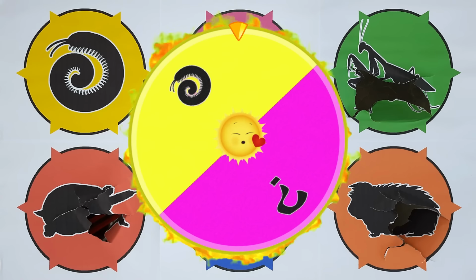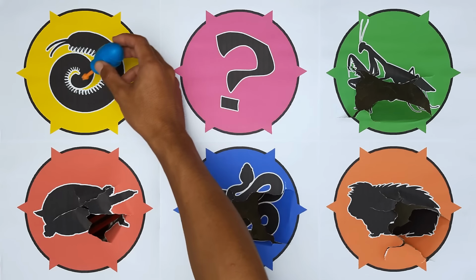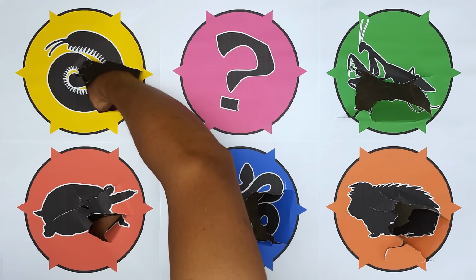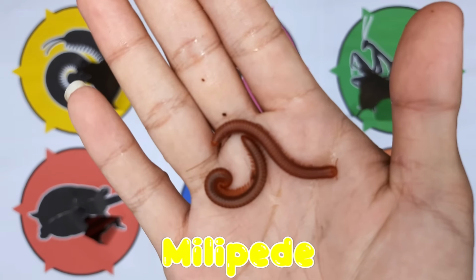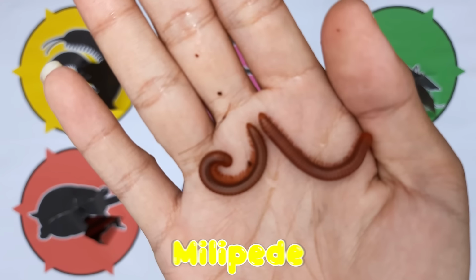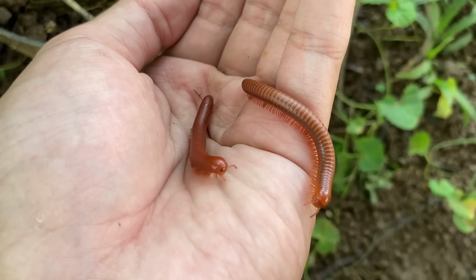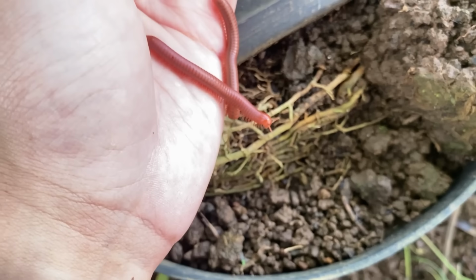Yellow color. Millipede. Hello, I have a millipede. Look, they have so many legs. Come on, let's put the millipede in the ground.